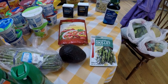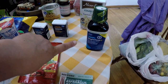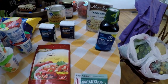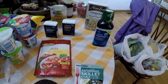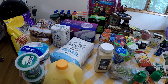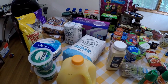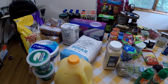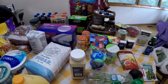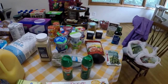Kroger Cough and Cold, $5.79. I could have gotten the name brand NyQuil for $10 with $1 off. I said, no, I'll just go with the Kroger brand. So all of this was from Kroger, and it was $155.40, with a total savings of $8.67. So that's what I got. Now I will take you, put my receipt down.